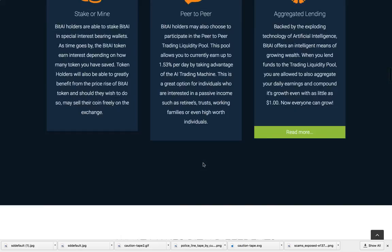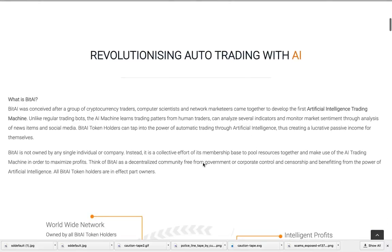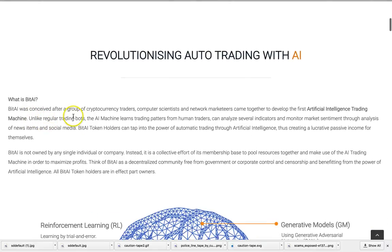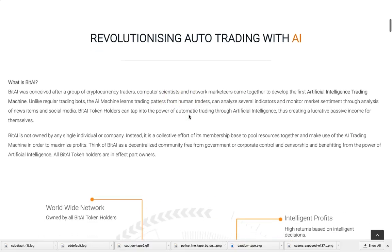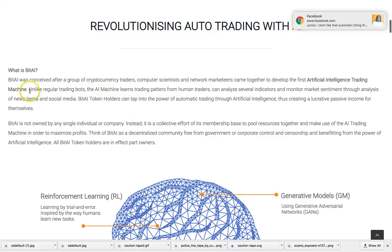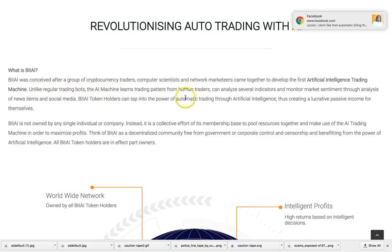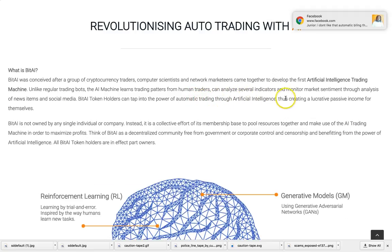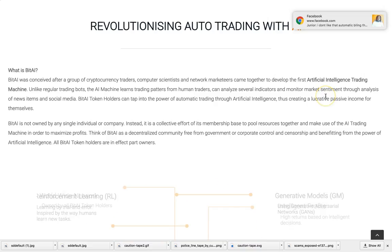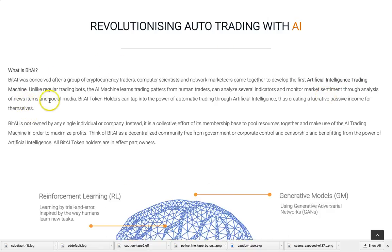So just to review what makes this better than some of the rest. Well, just reading off, BitAI was conceived after a group of cryptocurrency traders, computer scientists, and network marketers came together to develop the first artificial intelligence trading machine, right? Unlike regular trading bots, the AI machine learns trading patterns from human traders. It can analyze several indicators, monitor market sentiment through analysis of news items, social media.